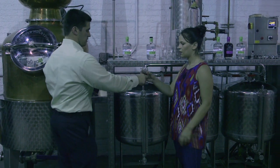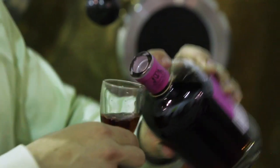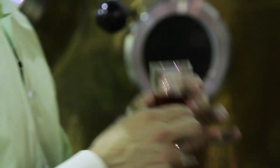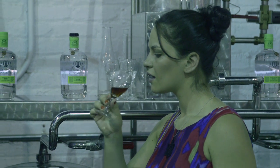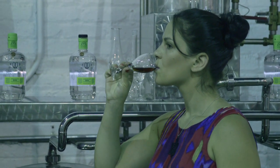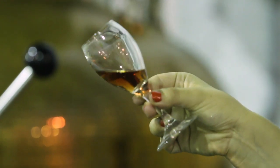You probably notice on the nose, in addition to the fruit, you get some nice sort of bitter almond and marzipan notes. It smells like dessert. Oh, absolutely. It's got some great candied notes, and that's from the whole fruit maceration. The beach plum gin tastes much like a fortified wine. Whoa. Bold and syrupy like a port or Madeira.